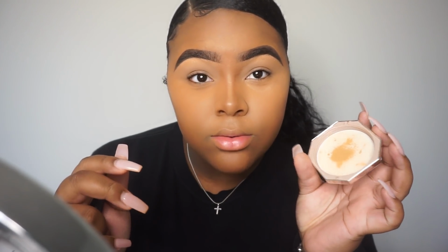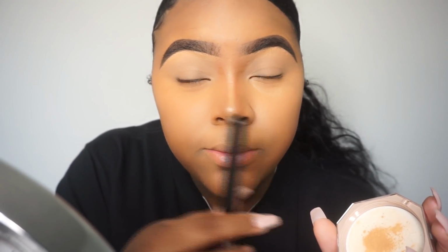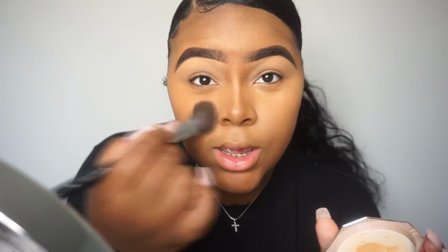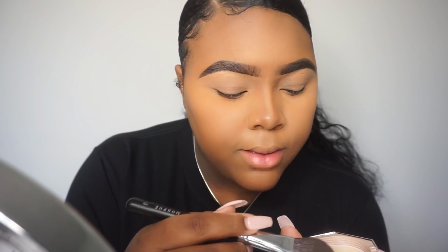With the setting powder, I think I got the wrong color. This is too dark for me. It's actually making my under eyes the color of my skin, because my skin is yellow, you know, like me. So it's not highlighting, like you guys can kind of see how dark it is right here versus how light my under eye is over here. I like my under eyes to be light. I don't like them to be the color of my face. So I can't really say how I feel about the actual shade of it, because I don't really care for the shade. I'm definitely gonna take it back and get a lighter shade.